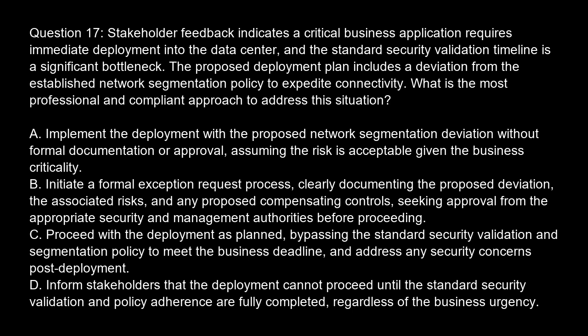Option A. Implement the deployment with the proposed network segmentation deviation without formal documentation or approval, assuming the risk is acceptable given the business criticality. Option B. Initiate a formal exception request process, clearly documenting the proposed deviation, the associated risks, and any proposed compensating controls, seeking approval from the appropriate security and management authorities before proceeding. Option C. Proceed with the deployment as planned, bypassing the standard security validation and segmentation policy to meet the business deadline, and address any security concerns post-deployment. Option D. Inform stakeholders that the deployment cannot proceed until the standard security validation and policy adherence are fully completed, regardless of the business urgency.